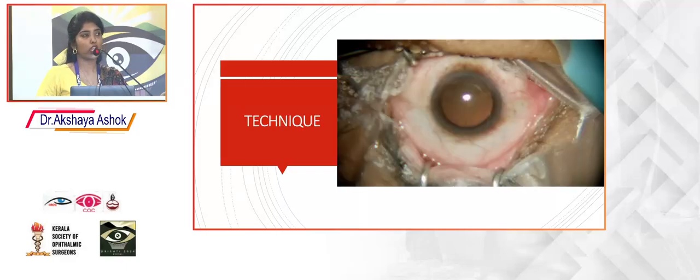Now the technique. The quadrant that you choose for the injection is totally up to the surgeon.